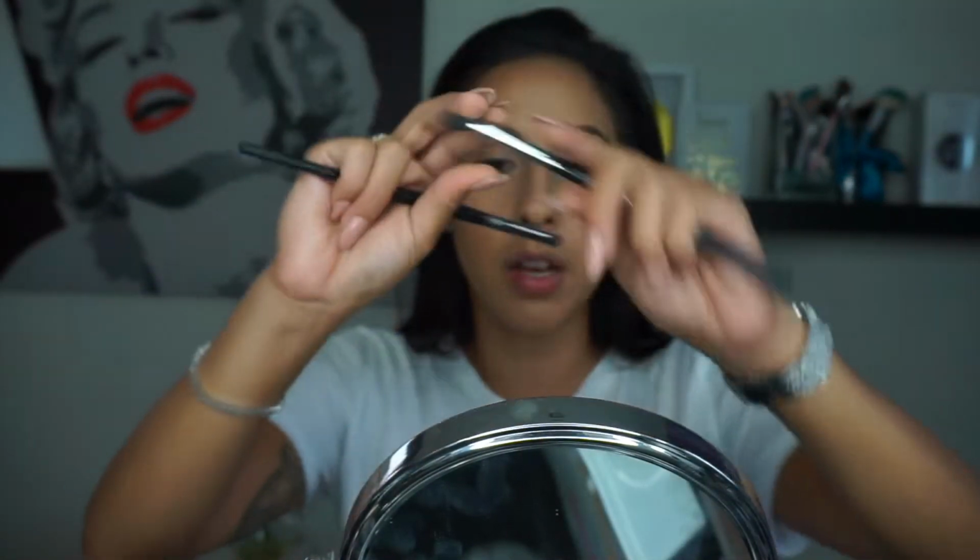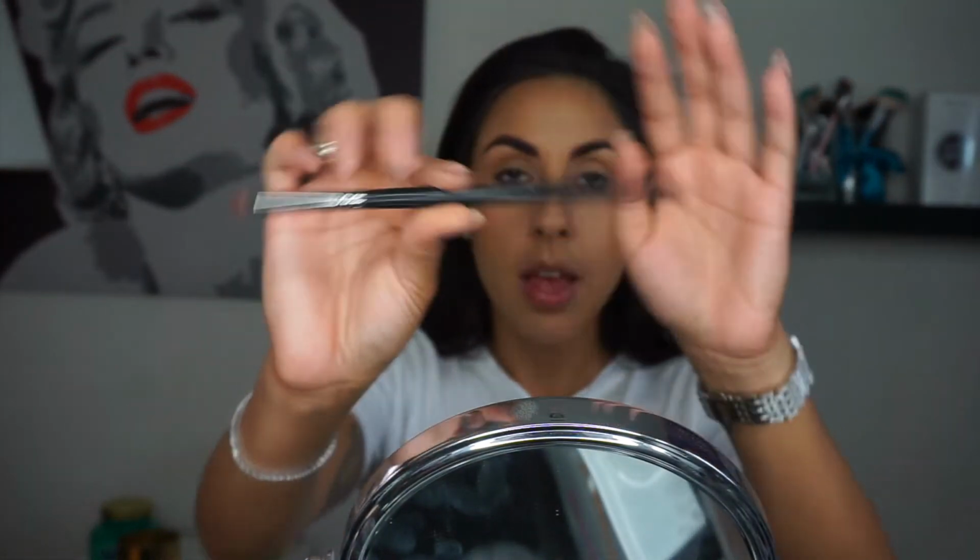This is my favorite blending brush. And then I'm going to take the Morphe E18 brush, and it's literally just a teeny tiny pencil brush. Take bronzer and just dust it underneath my lower lash line. This kind of gives me a really nice natural smoky look on my eyes.